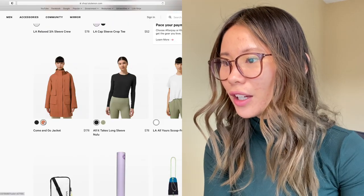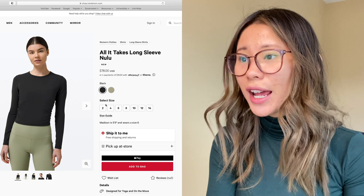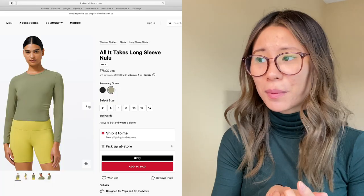Then we have an All It Takes long sleeve Nulu. Again, this shirt looks like a great fitting long sleeve basic shirt. It does have the same ruching as the short sleeved one, which is super flattering in my opinion. This rosemary green is a gorgeous color. So yeah, I'd definitely be very open to testing one of these out. The price tag, however, is a little steep, of course, but all of their long sleeve shirts are a little pricey. Lululemon in general is pricey, so I'm not sure if it's worth forking over all the money for it, but if it goes on markdown, I would definitely pick one up, and hopefully they come out with more colors in this as well. Great start, but I would also hold out, because if there's that perfect color, then I would definitely go ahead and bite the bullet, pay the money. But I do enjoy that shirt off of my first impressions.